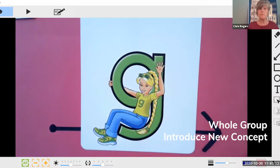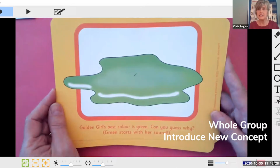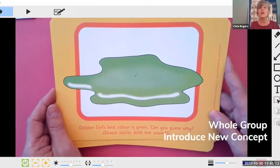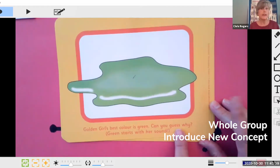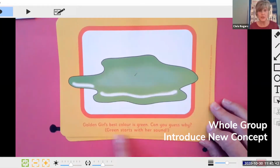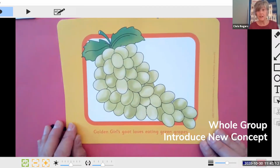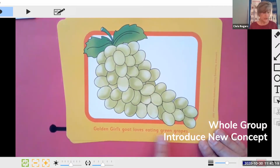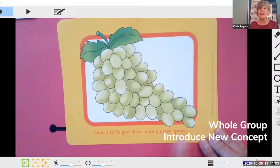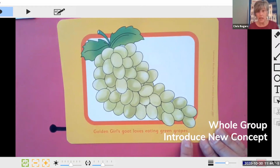I want to show you some pictures that Golden Girl likes. She loves things that begin with her sound, remember? What color is this? Everybody out there should be telling me that color. What is that? Green. Golden Girl's best color is green. Can you guess why? Green starts with her sound. G, g, green. She loves the color green. Golden Girl loves these too. Do you know what these are? Grapes. They're grapes, aren't they? Golden Girl's goat loves eating green grapes. I love eating green grapes too. I bet Golden Girl enjoys green grapes too.